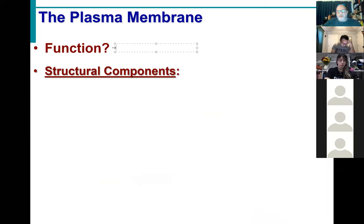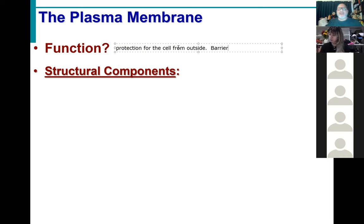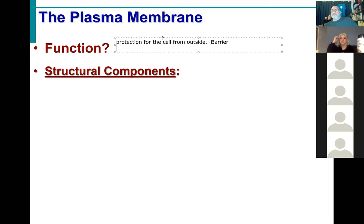Protection. Okay, excellent. Protection for what? For the inside of the cell. Okay, yeah, protection for the cell, to protect it from the outside. Forms basically a barrier, right? Excellent. However, is its job also to be structure? Yeah, absolutely. It helps to provide the structure.